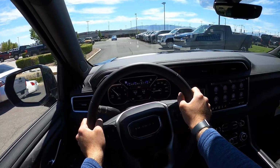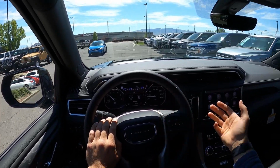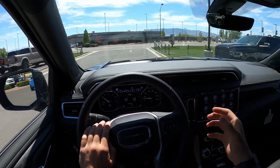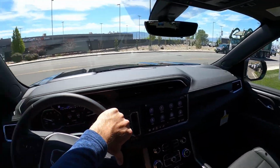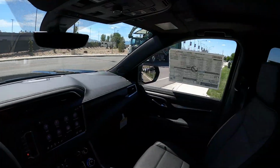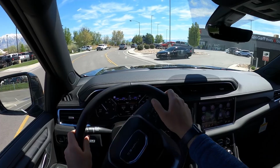Let's set off. Setting off here in the Yukon, this should be pretty interesting since the Escalade has air suspension and this one doesn't. This one still has the magnetic ride control, but I'm hoping that I can actually perceive a difference with the ride quality, and obviously we won't know until we actually drive them both back to back. But first off, let's talk about how this Yukon Denali drives.